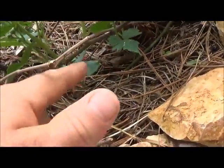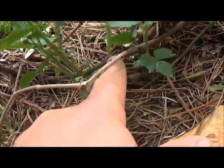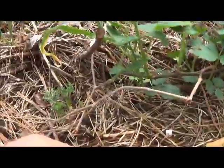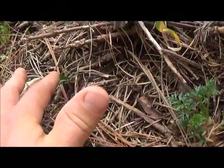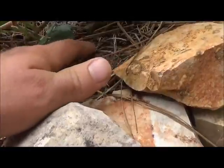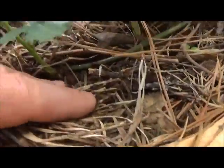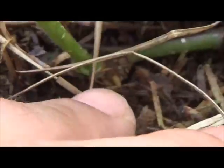So what I was hoping was, I was doing these little sprouts, that it would do that over there, and there's one right there, and it would put out roots and then a new shoot. So I'm just gonna see what we got right here. Yeah, so you see that? It's like a little baby root right there.